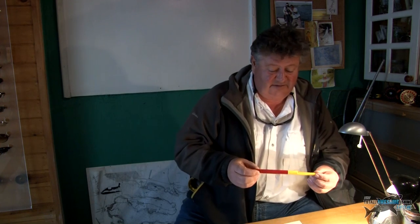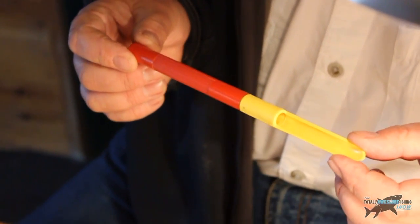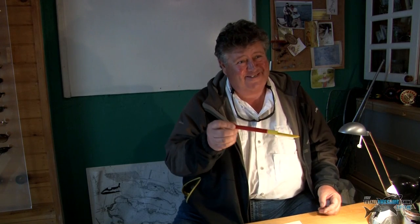If I'm taking the fish, I will spoon the fish and see what it's been feeding on. It can be very, very useful. This is the one I show people. I think I got this with trout and salmon one year, about 20 years ago. But it's not really big enough for these fish. It doesn't reach down to the stomach.